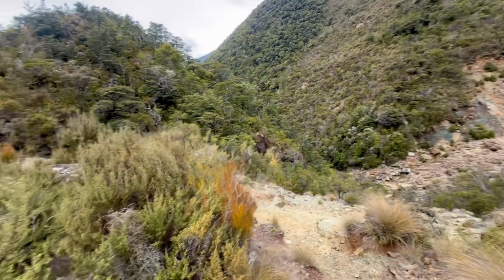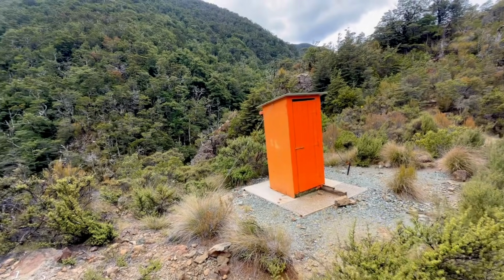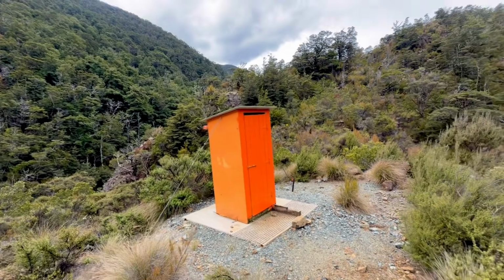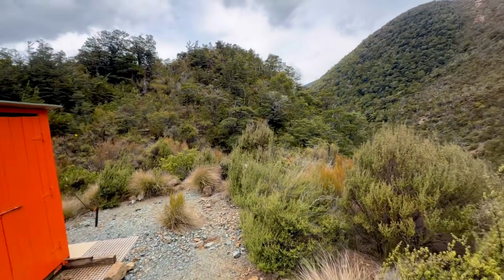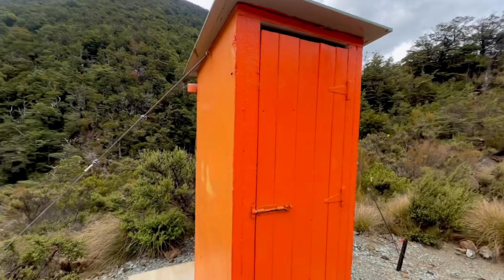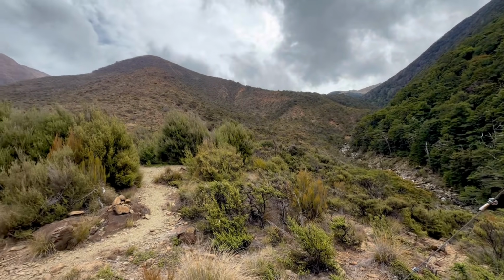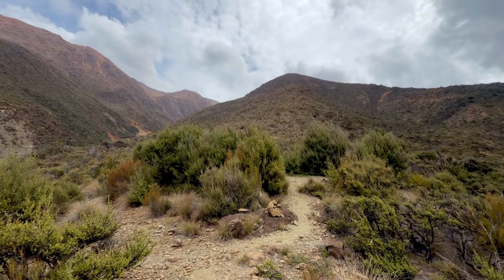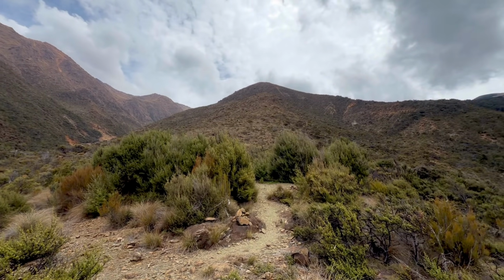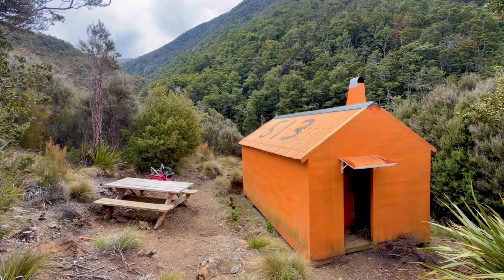We've reached the top now. Check out the loo, go check out the hut. Whew. What a day. What a day. Adventurous day on the TA, that's for sure. Ooh, I can see the route for tomorrow. Uppity uppity up. Okay, well, we have arrived.